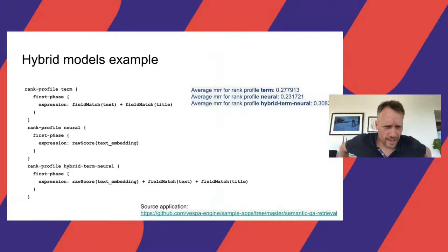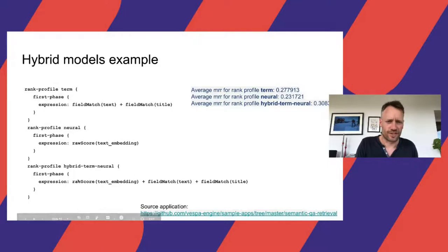And just to show a quick example of the hybrid model thing I talked about earlier, what we see really almost every time when we look at the performance we get out of these various models is that you don't get the best models by using either some traditional text features or by using a neural net model, but you get the very best performance by combining both. And here's a very simple example where we have some traditional text features in one rank profile and another rank profile which is just the distance in a vector space for the embedding, and then we have a hybrid model which is just the sum of both things, and that outperforms the other two. It's a very simple example because it's from one of our sample applications, but it illustrates these points.